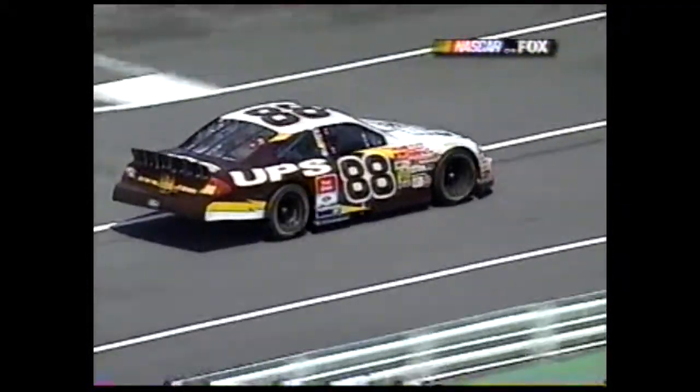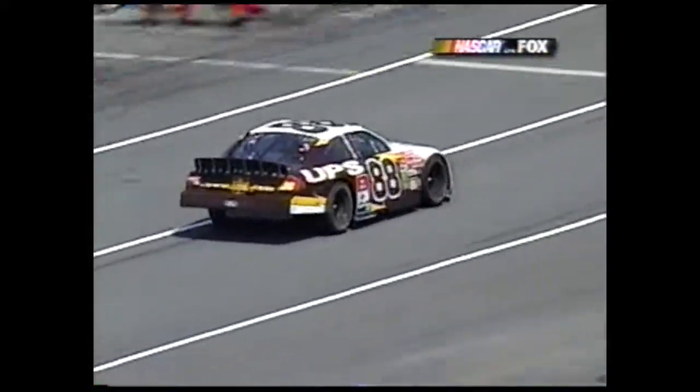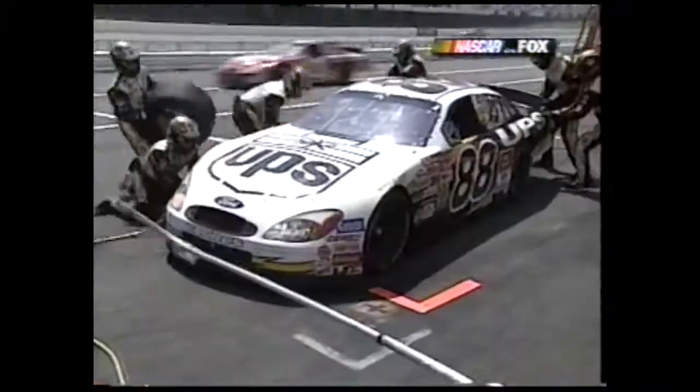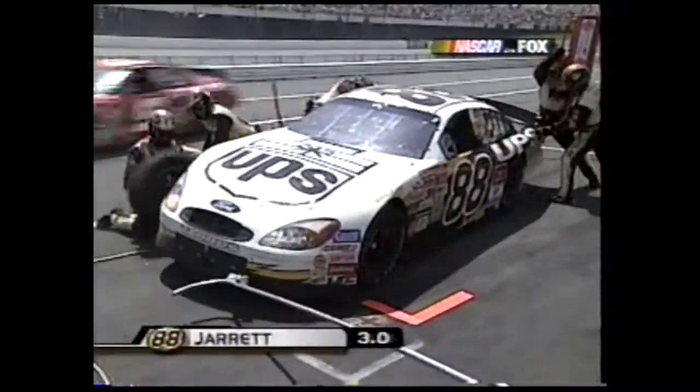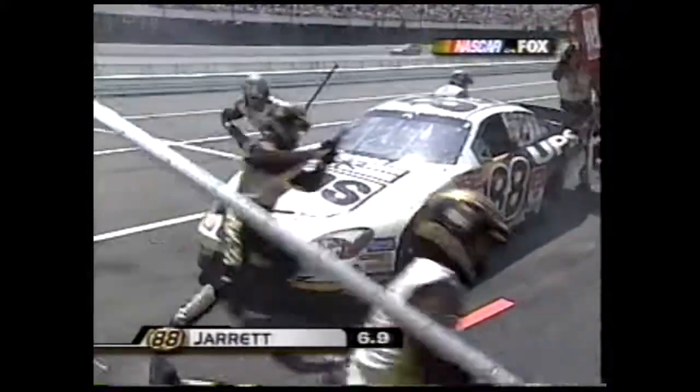Mike, Dale Jarrett told his crew chief Todd Parrott, this car is really good. I'd hate to mess with it. Let's not make any adjustments. He'll have to get in right in front of Ward Burton. He comes in smoothly. Right side tires going on. Mike Trower and Jason Sheets, the tire changers. No adjustments to the 88 of Dale Jarrett.